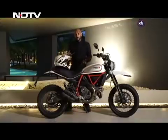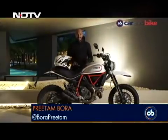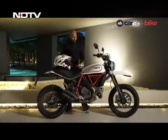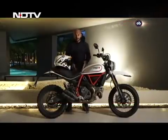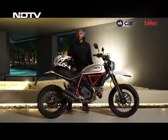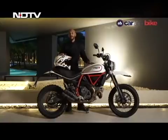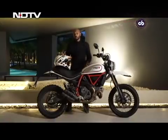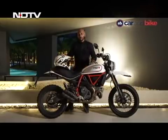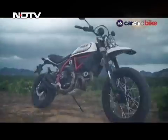The difference between the Scrambler Icon and the Scrambler Desert Sled, of course, is this one's more off-road friendly. For starters, it gets longer suspension travel, 200mm in the front, and of course a lot of ground clearance also, more than the Scrambler Icon. And of course it gets a larger 19-inch front wheel and spoked wheels, so you can do a fair bit of off-roading. It's not a true blue off-road dirt bike as such, but yes, you can do a fair bit of off-roading on this.